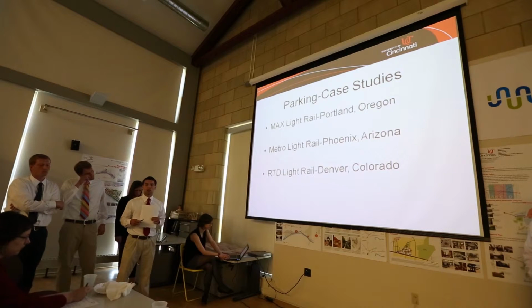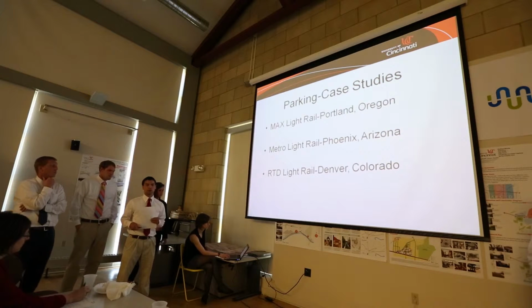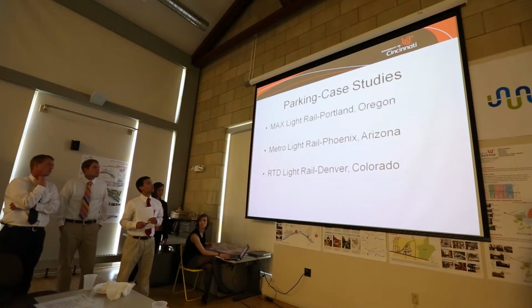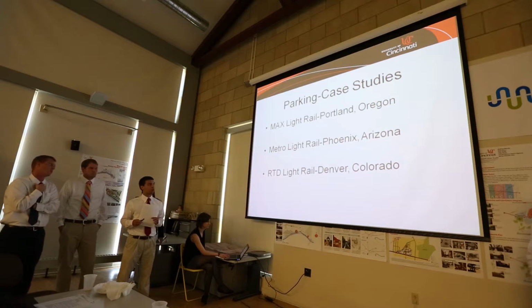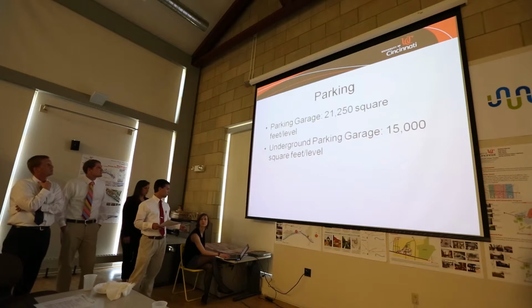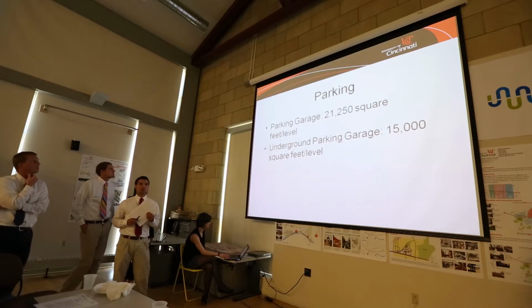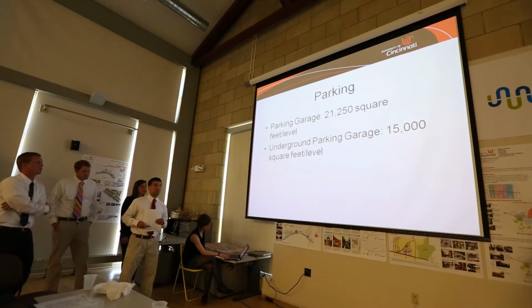spaces per length of track. Phoenix has about 180, and Denver has about 300. But like we said before, Portland State and Arizona State won't provide any parking at the transit centers, and University of Denver has that 540. So we decided to just put it in the middle. So we said we wanted 260 parking spaces.